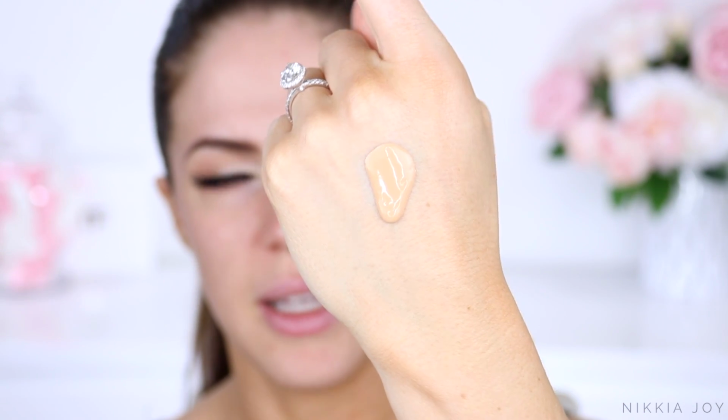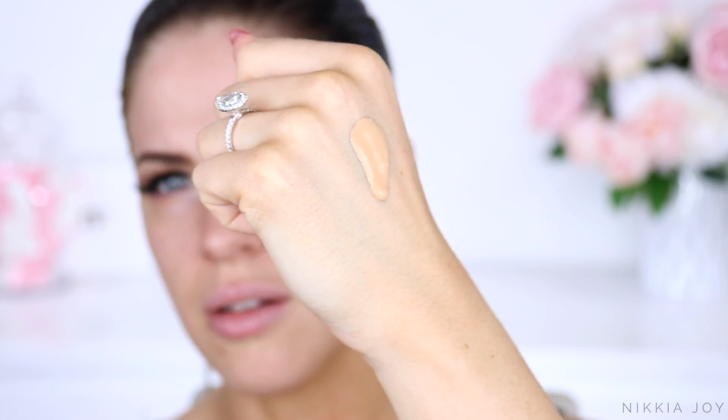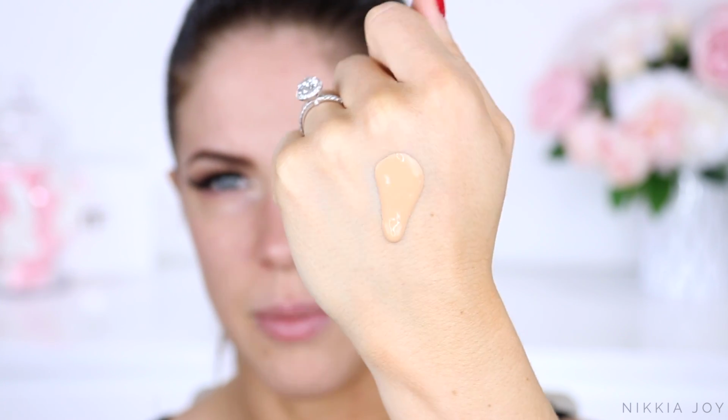This colour doesn't look too bad. I'm going to pop a pump on the back of my hand. Like I said, this is the colour Latte. Okay, oh, that's actually 2 pumps. The actual formula is a little bit runnier than I thought. It's not that thick. You can see it running down the back of my hand there.